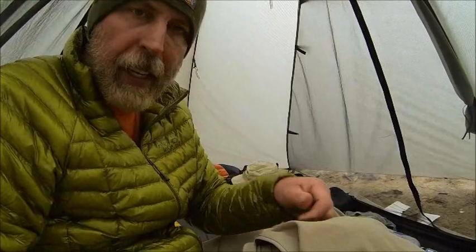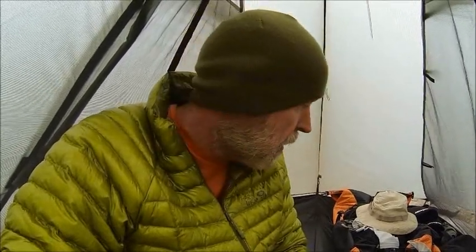Me again. I'm even gonna zip my pant legs on, and I think I'm gonna go to bed fairly fully dressed. I might even put my pants on over my silk base layers that I normally wear for bottoms, and socks just in case it gets windy.